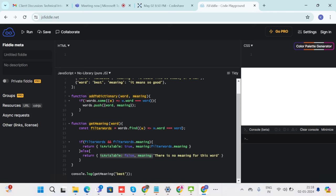Because your meaning is a string, right? So get meaning, when I interpret it, I usually interpret it as a simple string that is returned. If it's not found, then usually it's a null or undefined, right?